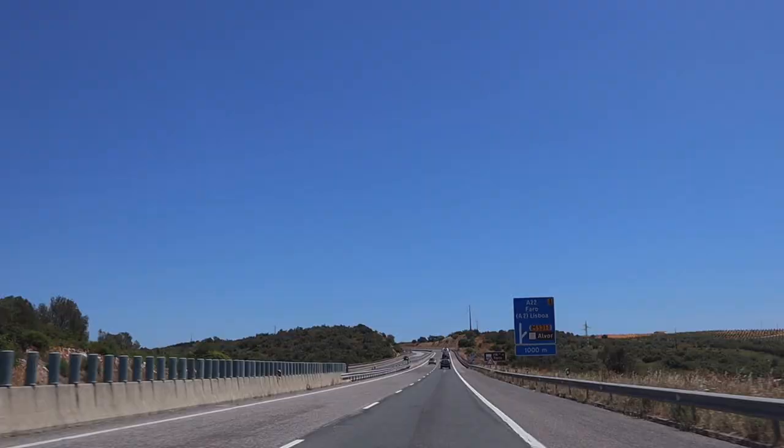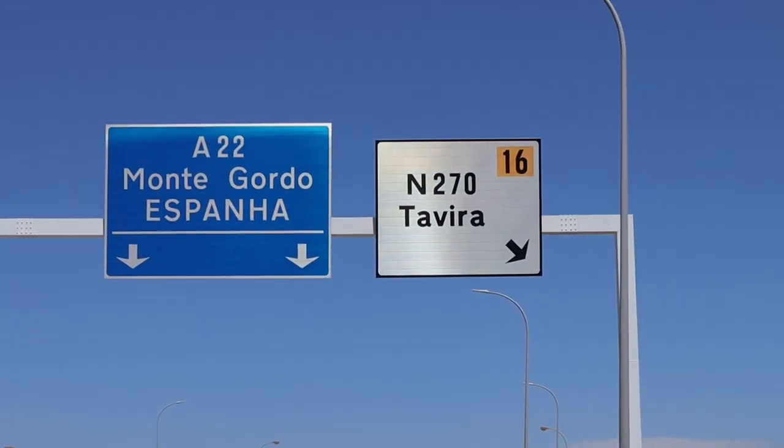So the drive over to Tavira from Lagos was 30 minutes, and Tavira is close to the Spanish border.